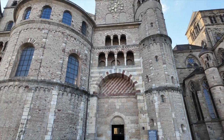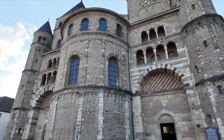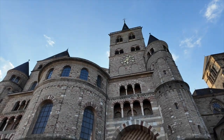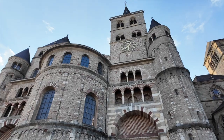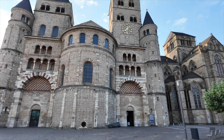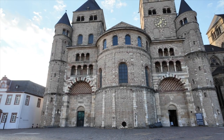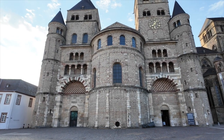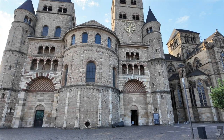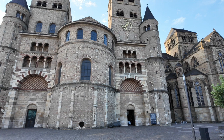And just when you think we finally left Roman Trier behind, we arrive at the Trier Cathedral, and even here, Rome isn't finished with us yet. The cathedral traces its origins back to the 4th century, when a huge Christian church complex was built here during the age of Constantine. Parts of that Roman structure were eventually incorporated into the cathedral we see today. So underneath all of this medieval architecture is yet another piece of Roman Trier.